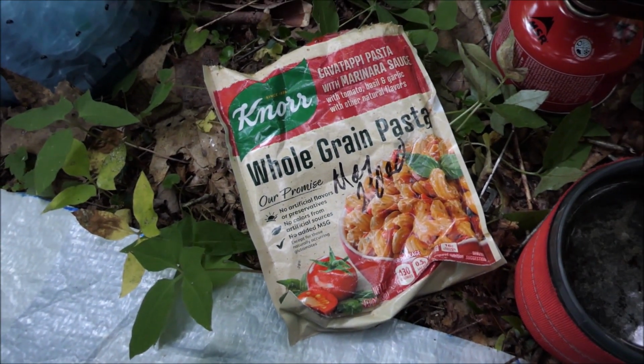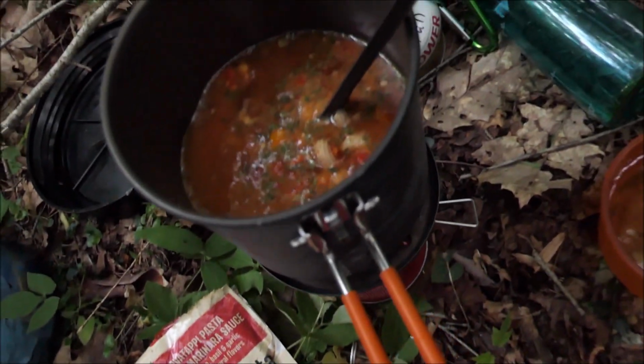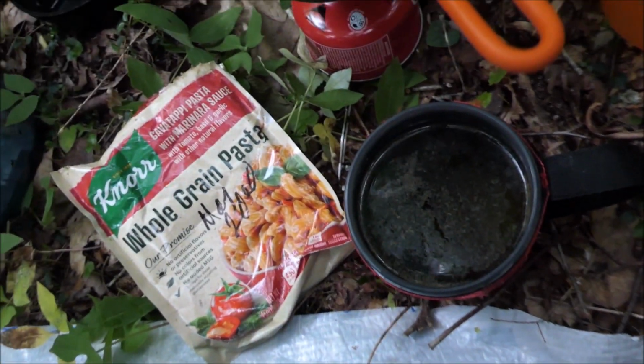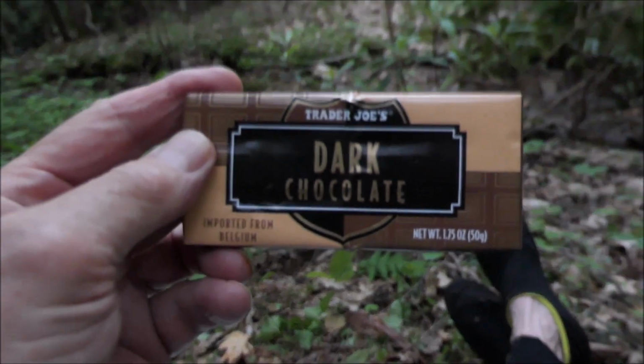Well, it's getting close to 8 o'clock, and I've got everything pretty well shipshape. I washed up a bit off to the side of the creek there, and have got water ready to go. I'm cooking dinner tonight. As a matter of fact, I'm having Knorr whole grain pasta with marinara sauce that hopefully will be pretty good. Some of the others, similar to that, are good. And some bouillon and some Crystal Light iced tea. And for dessert, a Trader Joe's dark chocolate bar.